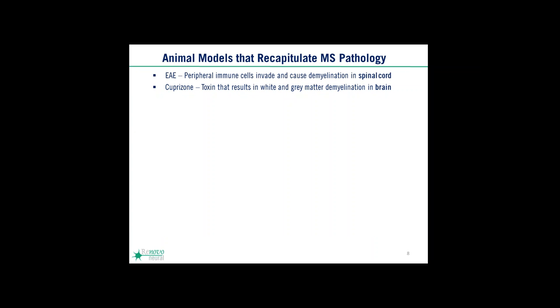So, talking about animal models that recapitulate MS pathology, we at Renovo primarily offer two different models. One is EAE. Everybody knows about this model. It's been around for several decades, actually. This is a model where peripheral immune cells invade and cause demyelination in the spinal cord. So that's the primary pathology that we see in this model.